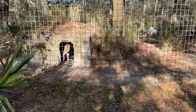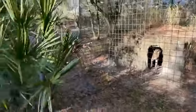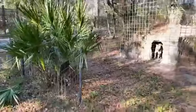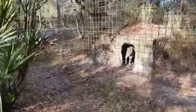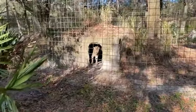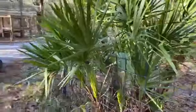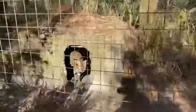Hi, mister. Oh, I lost the gate. I gotta close the gate. Thank you, Grace, for the donation. Sorry, guys, I have to fumble with this gate, and it's a swinging one, so it got away from me. Hi, sweet boy.